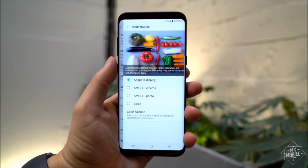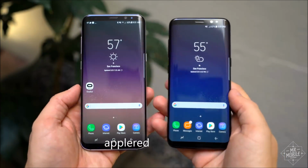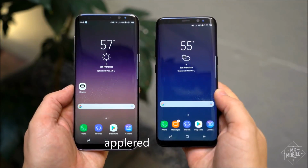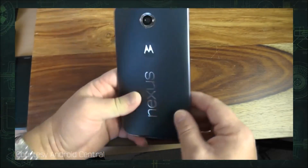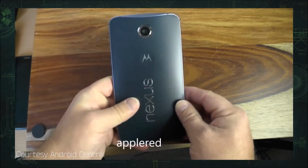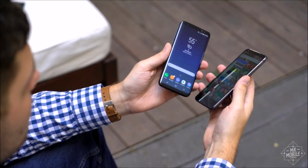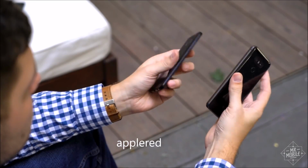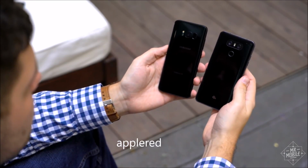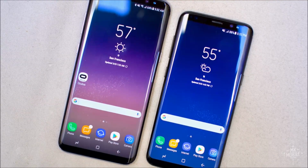Those screens are also bigger this year, 5.8 and 6.2 inches, depending on whether you go for the S8 or S8 Plus. Where a 6-inch phone used to be a very unwieldy thing back in the days of the Nexus 6, Samsung has made it manageable by stretching the display vertically, much like LG did with its G6. After several weeks using that phone, the S8 Plus feels pretty natural to me. But it's still large by any measure, so it's good that you've got the smaller option too.